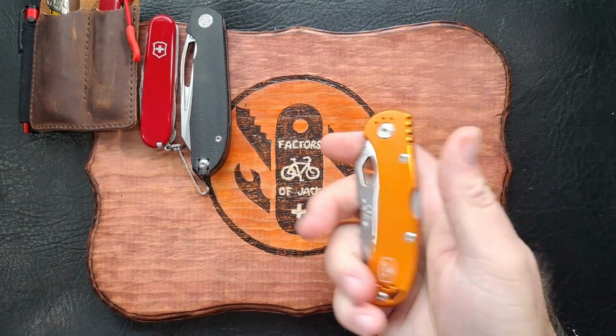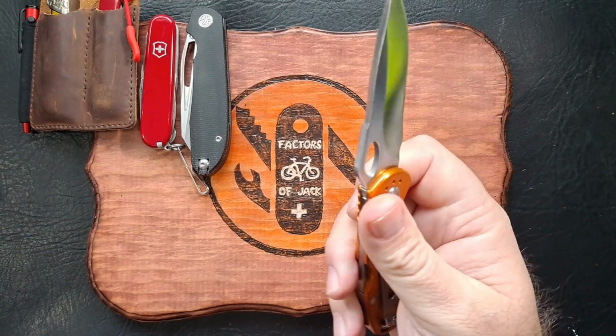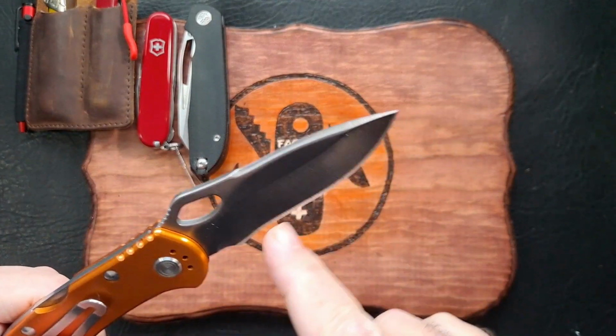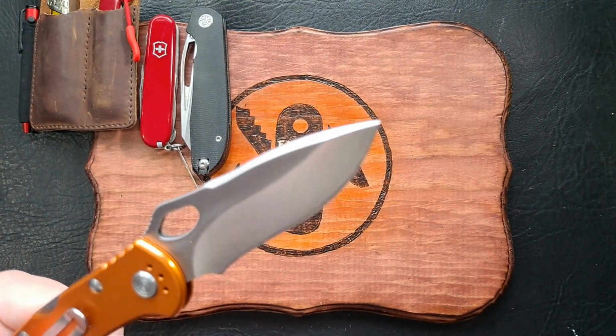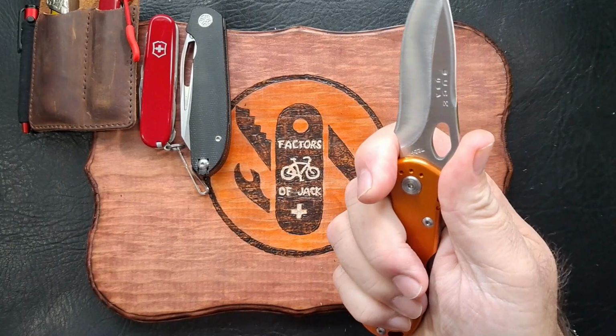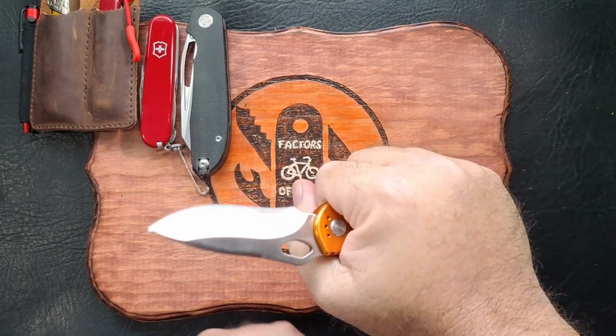Very thin, not heavy at all. Easy one-hand open. Awesome blade. Does have a little bit of recurve still. I'm not keen on that, but you can choke up on this. Yeah, like I said, very comfortable.